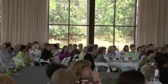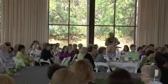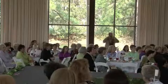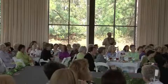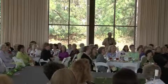Stitching Post, downtown Salisbury, provides this outfit. Judy Barnhart does the honors. Yeah, there she is. Simple black dress, not so simple anymore, not the way Judy wears it.